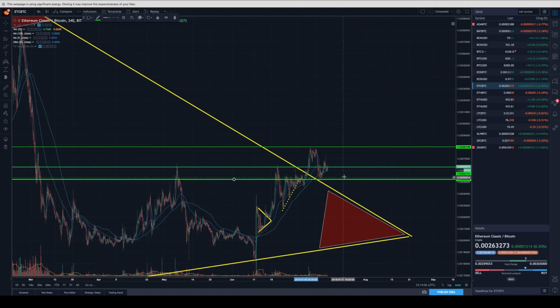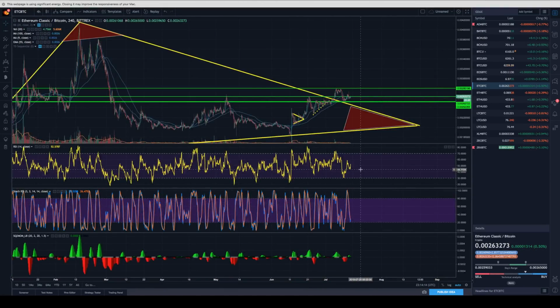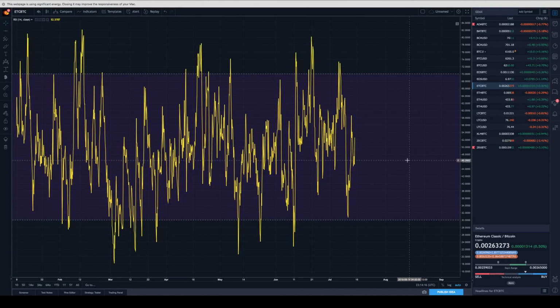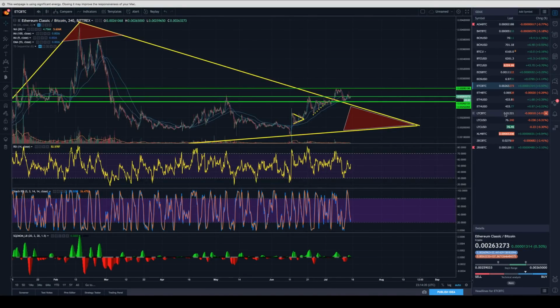We really want to hold this area. We want to break out of this area, 27. We want to hold as low as 25, kind of even there. So tight range here. Tight RSI spread here. So it's just waiting for Bitcoin to make its move.